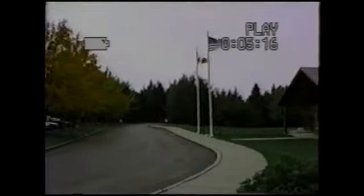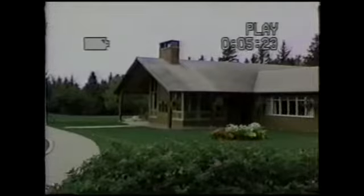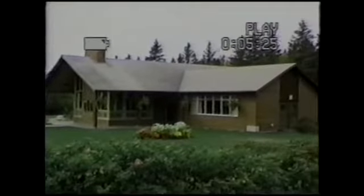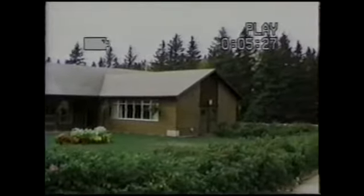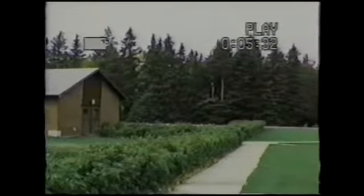Now we got a different angle. We got two flags of the International Park. Some color. I don't know how well we're going to be able to see it. The headquarters building. A few flowers around it. Spruce and fir trees in the background.